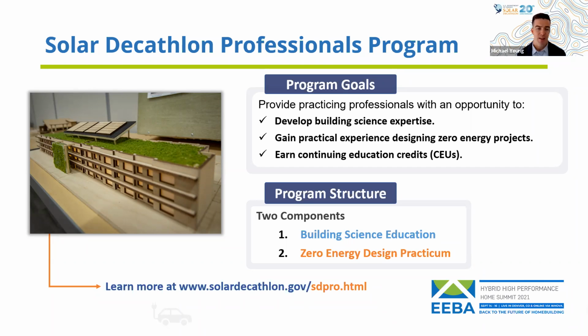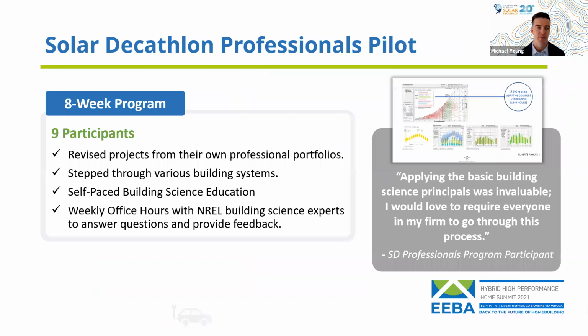Before we jump ahead, I'll just point out that there is a web page on our website, solardecathlon.gov/SDPro. There's a lot more information there, and I'll probably refer back to that a couple times here. But Amanda, if we can go to the next slide.